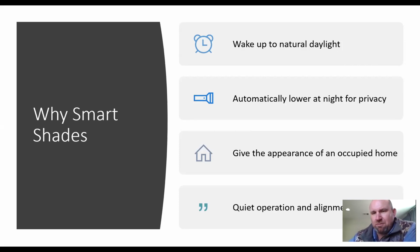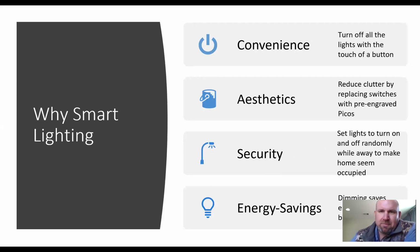So smart shades is a really good way to add security to a system. Smart lighting, and again, I said it earlier, security is one of the biggest things that we sell lighting control from. Just making sure, time clocks is a really good thing. I know through alarm.com you can set up time clocks with your lighting system, and then also giving them that panic button by the bedside.